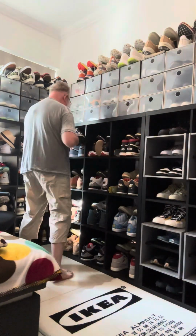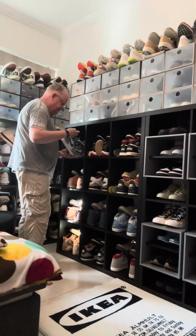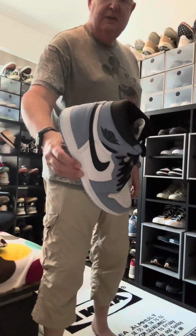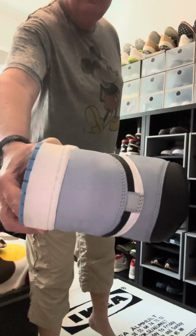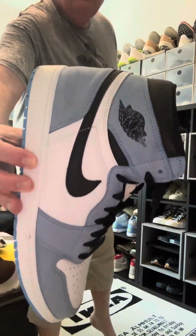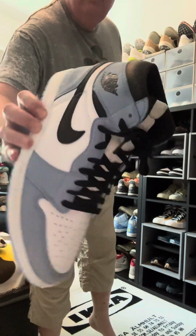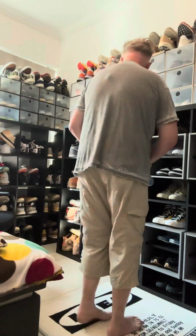Going on to some other Jordan 1s. This will be a Jordan 1 High. Just your basic classic UNCs. Nothing too much different about this. This is the leather pair that has like the suede on a little bit. But this is a little different classic Jordan 1 High UNC colorway. Can't go wrong with that.